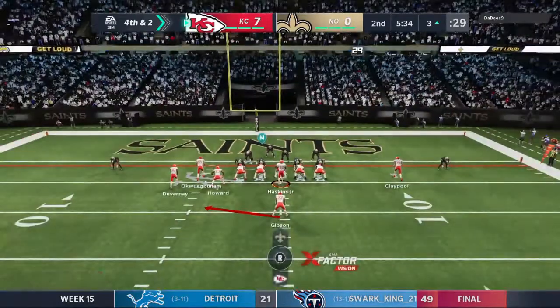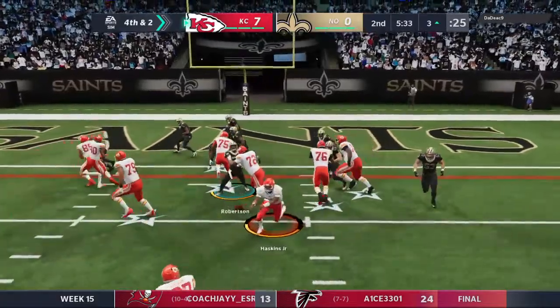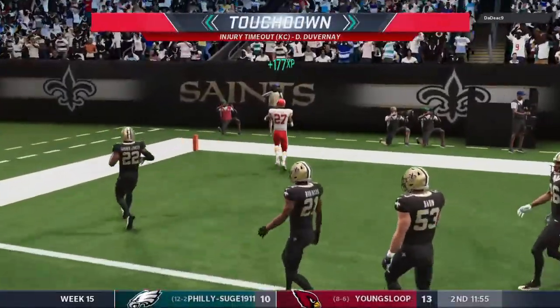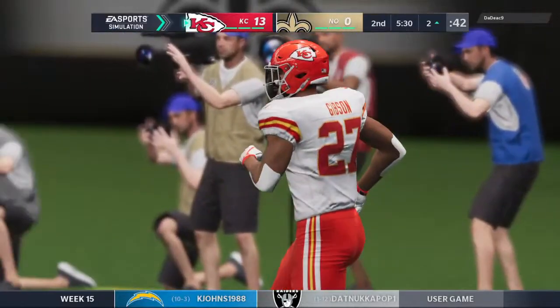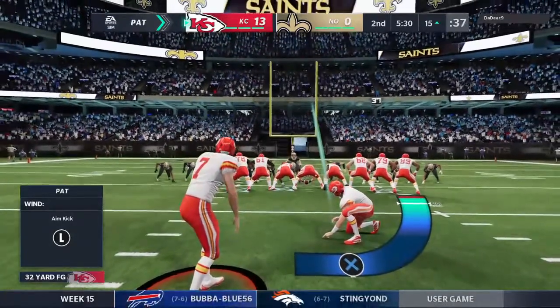They're going to go for it now, 4th and 2. Remember, they can still get the first down at the 1-yard line, though. They'll try and run for it. And he's going to take it into the end zone for a Chiefs touchdown. Antonio Gibson, touchdown number 22 on the season. And the Chiefs are able to extend their lead.